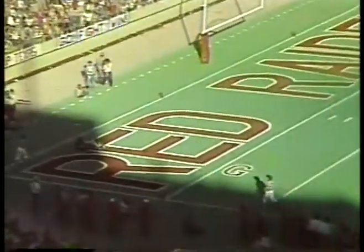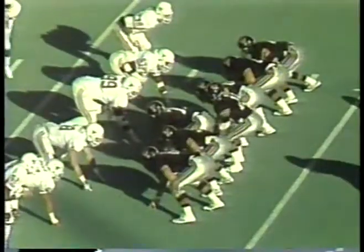Cassee going right to the air. He's going for the bomb. Going for 6. Intended for Sampson. It's intercepted by Texas in the end zone. That's number 11, Tony Tillman, a sophomore out of Borger, Texas, and that Texas defense hangs tough.